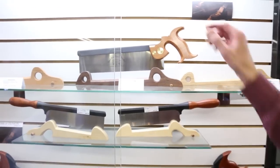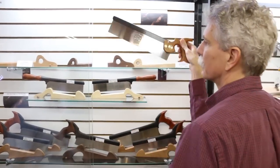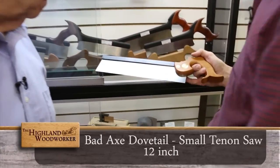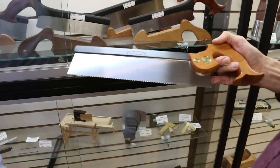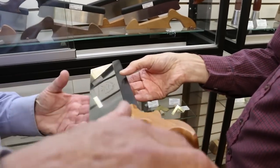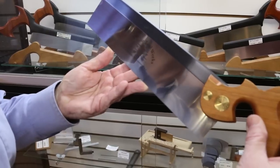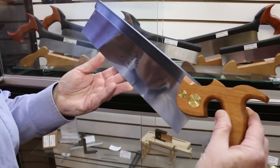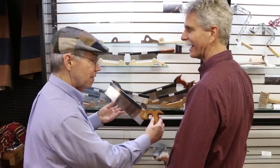Chuck, this is the handsaw I was telling you about from Bad Axe Toolworks. I love the name Bad Axe. Yes. 12-inch dovetail and small tenon saw with 14 points per inch. We also have a 12-inch stiletto dovetail saw and a 16-inch tenon saw. But this does 2 jobs, is that correct? Right, it'll allow you to do your dovetail work as well as some joinery work, cutting tenons for small scale work. So this is like 2 saws in one. It is. If you can have one handsaw, this would be the one to have.